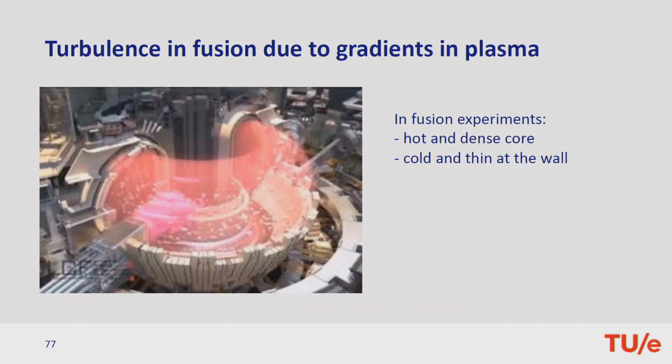Now, of course, we have that in a fusion reactor too. I always told you that we have these 15 million degrees and fairly dense plasmas. And sorry, I forgot to say that, but with dense, we're still talking several orders of magnitude thinner than the air. But that's still sufficient for fusion.